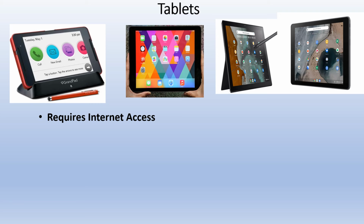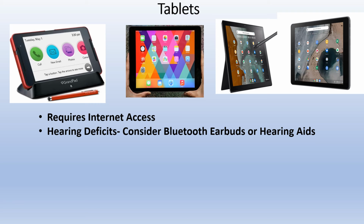Let's look at tablets. Tablets require internet access. There's many different types. The one on the left we'll cover in a few minutes, as well as all the way to the right. If you notice the one on the left, this is called a GrandPad and will have a much easier to read screen with less choices on the screen, but it will cover a lot of information. These tablets are good to use for hearing deficits. You can consider hooking up earbuds, the little things you put in your ears, so it'll enhance your hearing, or you can also connect hearing aids to these products.